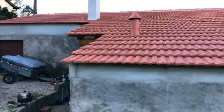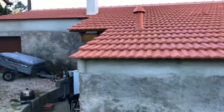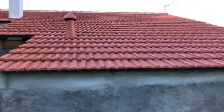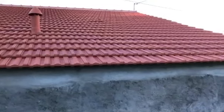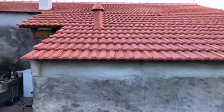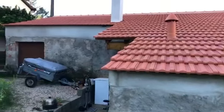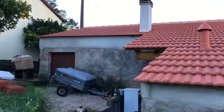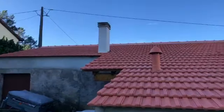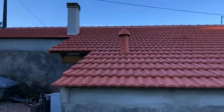Okay, so from the back of the house, I've had the whole roof replaced. Before, it had two angles here, which would never have worked very well. So the builder recommended raising the walls around the house so it can be one direct angle. That also needed to have the chimney rebuilt, which they did.